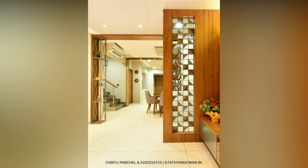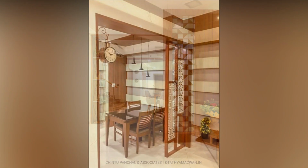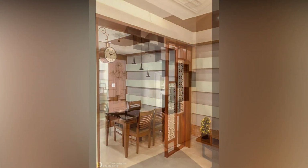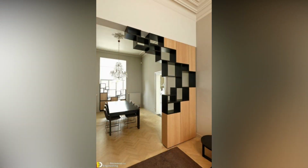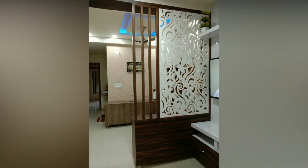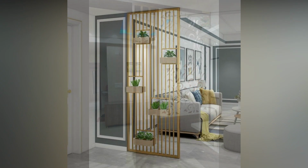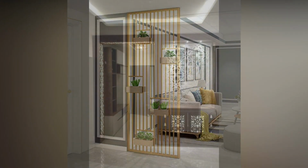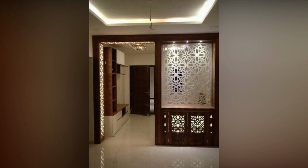Shelving units with planters. Combine greenery with functionality by using shelving units that incorporate built-in planters. This not only divides the space, but also introduces a refreshing and natural element. Mirror dividers. Enhance the illusion of space by incorporating mirrors into your room dividers. Mirrored surfaces reflect light, making the room appear larger and more luminous.